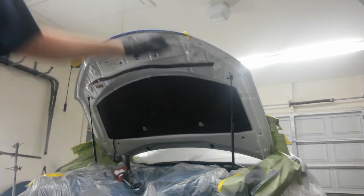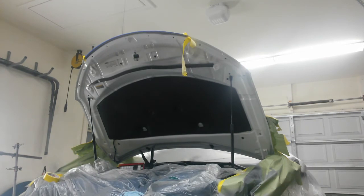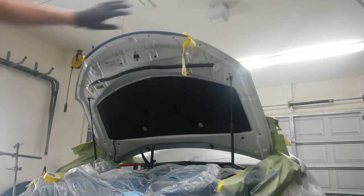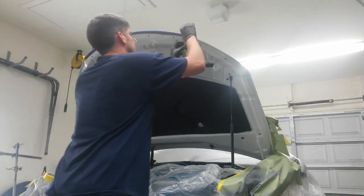I actually forgot to run a piece of tape underneath so I don't get it on the hood. I'm going to have to do that real quick. Be right back. Just as I suspected, after I went to get the piece of tape, stuff started just dripping and running everywhere all over the plastic. So I just had to go ahead and wipe it, keep it off the paint as much as possible. I really didn't get much on there. We'll go ahead and pull the tape now.